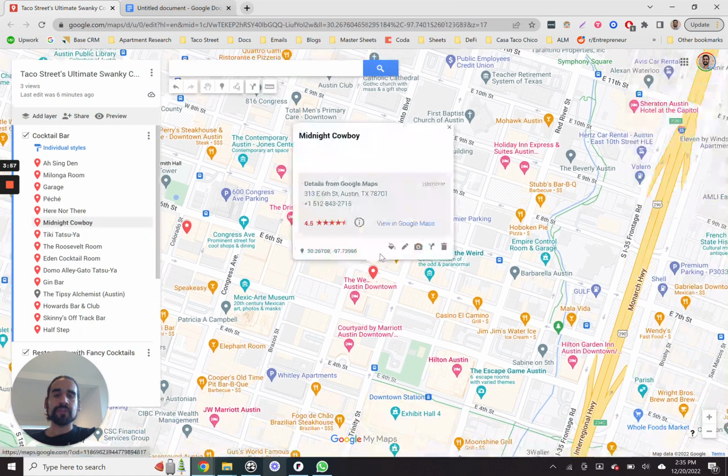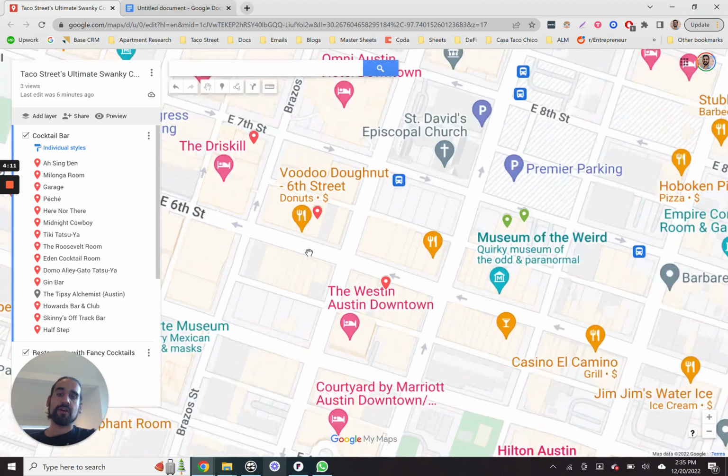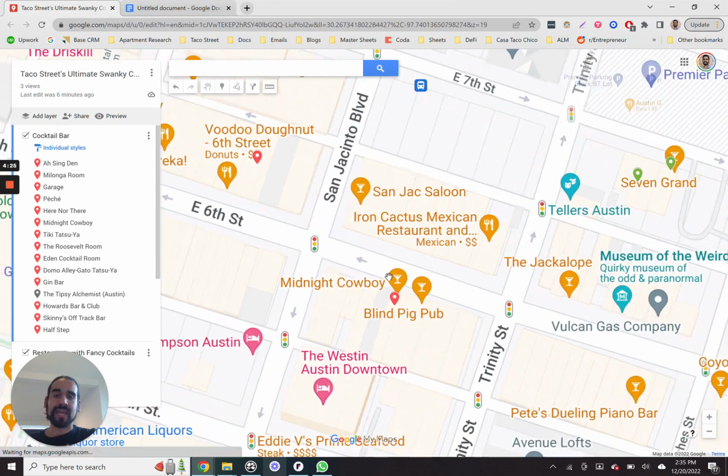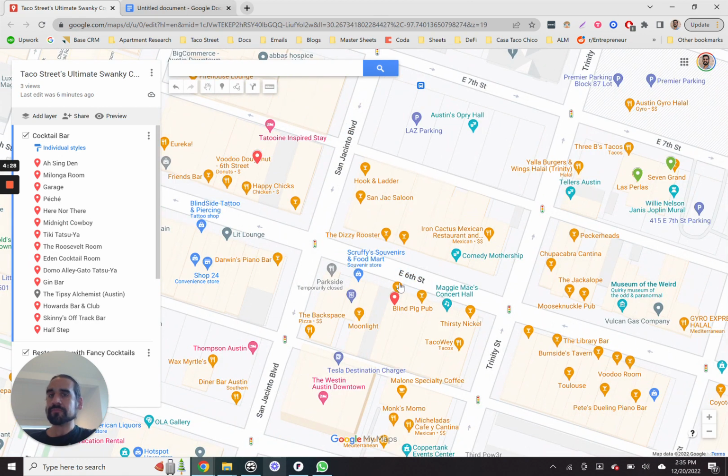Midnight Cowboy, in my opinion, is the best cocktail lounge in Austin. It's another speakeasy. And it's interesting because it's right here in the heart of Dirty Six, surrounded by all these shitty, cheap, college style shot bars. Again, you could walk by this location for years and never know it's there. You've got to make reservations, and it's a really small, intimate, classic Austin feeling bar that used to be a brothel.